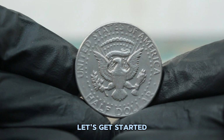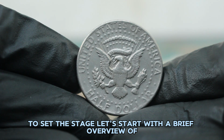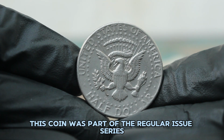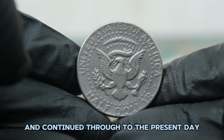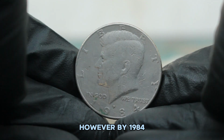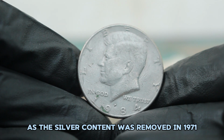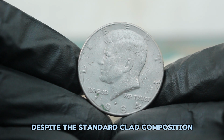Let's get started. To set the stage, let's start with a brief overview of the 1984 Kennedy half dollar. This coin was part of the regular issue series that began in 1964 and continued through to the present day. However, by 1984, the coin was produced with a clad composition rather than silver, as the silver content was removed in 1971.